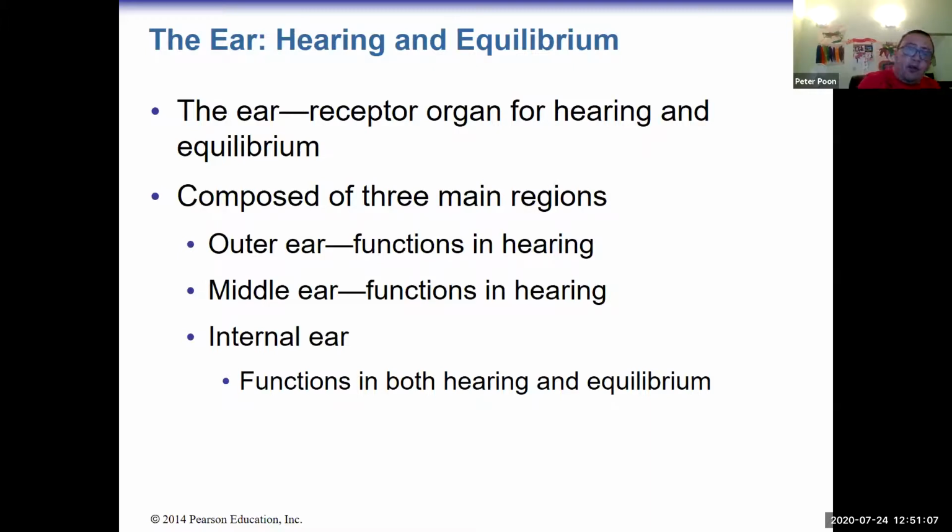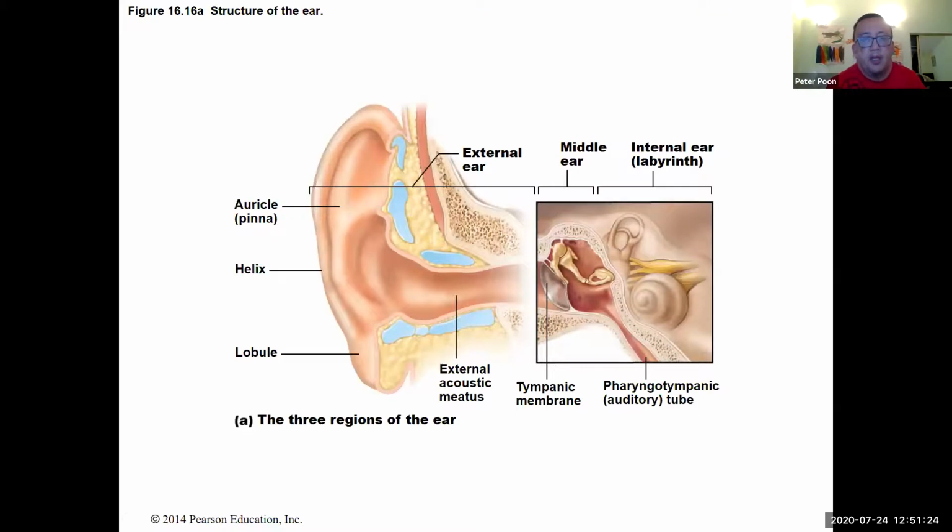The ear is a receptor organ for hearing and equilibrium. The outer ear functions in hearing as well as the middle ear. The internal ear functions in both hearing and equilibrium. So outer ear, auricle or pinna, and this tube is the external acoustic meatus.